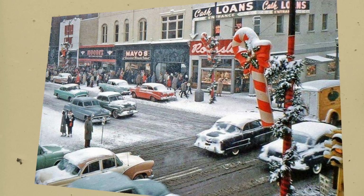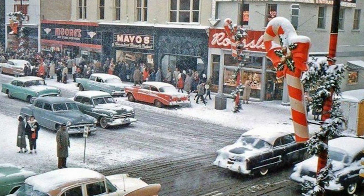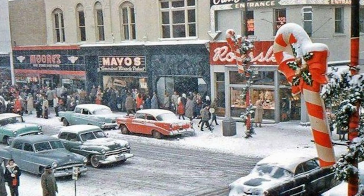Lights and decorations adorn the streets of Marion, Indiana, during the Christmas season. Families stroll past illuminated storefronts while shops display trees and holiday figures.